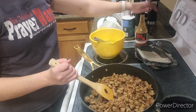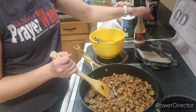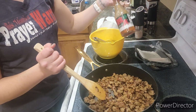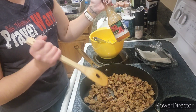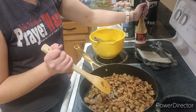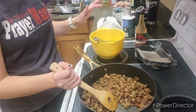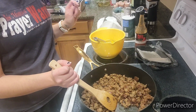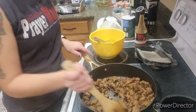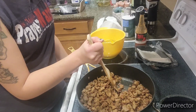The hot sauce I also add for extra flavor. I love spicy stuff. A couple people in my family do not. This does not make it spicy. I just do a few splashes of this. It just adds flavor. It does not make it spicy. So right now I'm just making it flavorful. Added a little bit of salt, garlic powder, onion powder, pepper, and a little bit of hot sauce and milk, and just scrambled my eggs. I think it'll all fit in this pan.